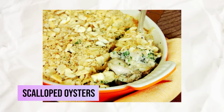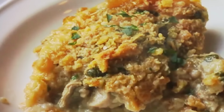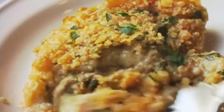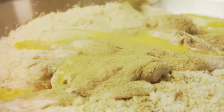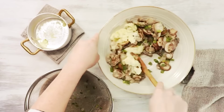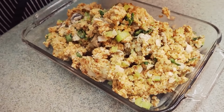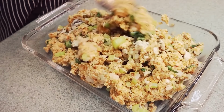Scalloped oysters were a Christmas tradition in coastal communities where briny bivalves signified celebration and abundance. Layers of shucked oysters nestled between buttery cracker crumbs in shallow baking dishes, each layer doused with oyster liquor, cream, and butter. Seasonings were simple: salt, pepper, and Worcestershire sauce to enhance oceanic flavor. The casserole baked until tops turned golden while oysters beneath plumped and released juices into the cream.